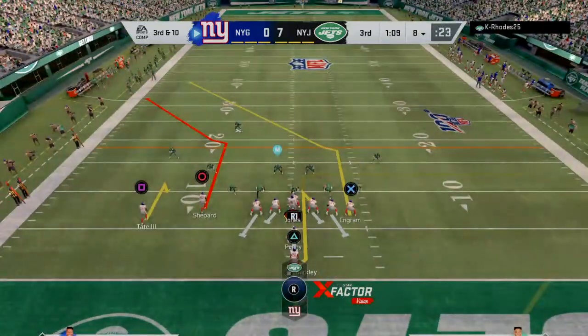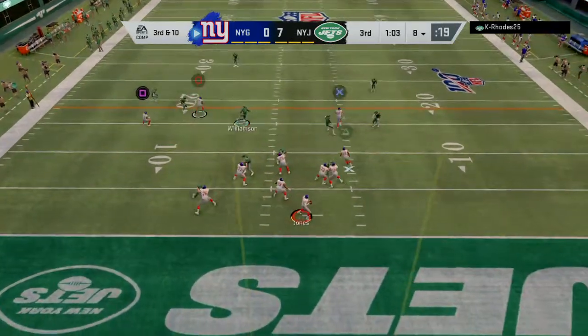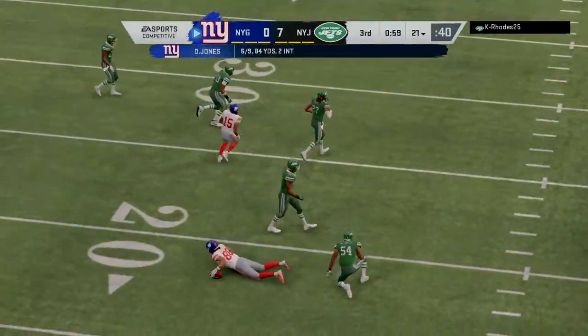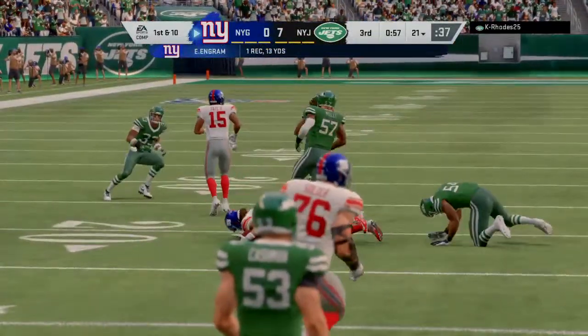Ready, set. Big play coming up. Here's 3rd and 10. I would expect to see some pressure here. Let's go. The pressure drops off as they'll look to throw. And he's brought down, but not before they get it across the 20-yard line. 13 yards, good for a Giant first down.